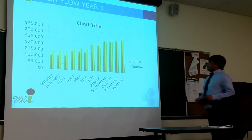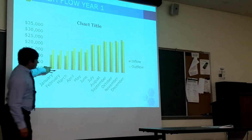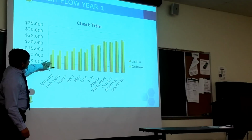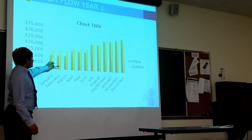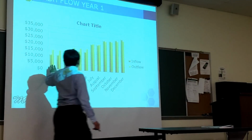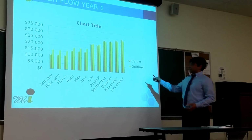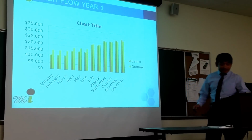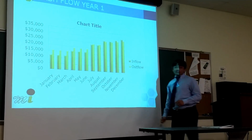Cash flow. Whichever you see, the smaller ones are our inflows. It means whatever sales we make and the money we get, and this is our expenses. Gradually the inflow is increasing, and the costs remain about the same. So we're expecting to make a profit in the first year, in the last month.